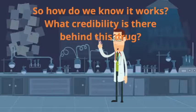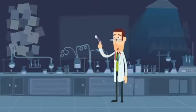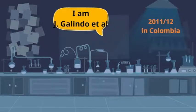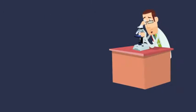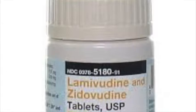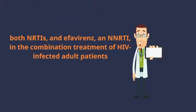So how do we know it works? What credibility is there behind this drug? So in 2011, there was a study completed in Colombia conducted by J. Galindo et al. It was a monocentric, non-randomized, open-label, 4-phase study to determine the effectiveness and safety of the usage of abacavir and lamivudine, which are both NRTIs, and efavirenz, an NNRTI, in the combination treatment of HIV-infected adult patients.